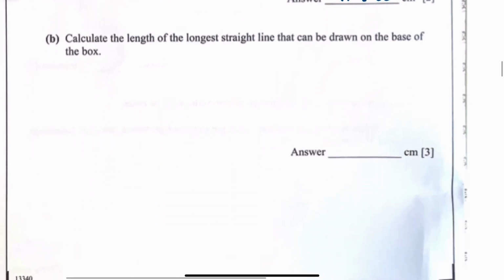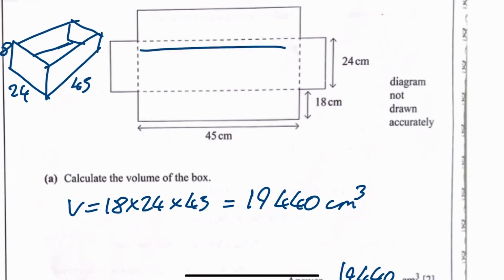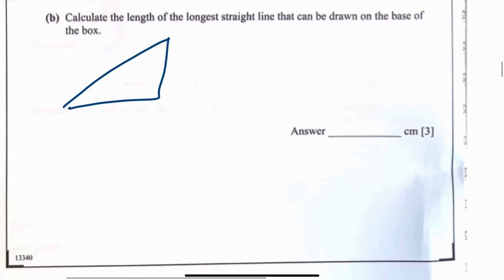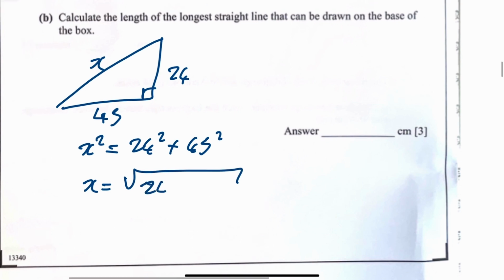Okay, it says calculate the length of the longest straight line that can be drawn on the base of the box. Now, this bit here becomes the base of the box. So if we just shade that in, that bit there is what the base of the box is going to be. And that's the longest line you could draw, which is from one diagonal to another. So if I just draw that out again here, that was 24 and that was 45, and this is what you're looking to get. So x squared is equal to 24 squared plus 45 squared. Use your calculator, that's just going to be the square root of 24 squared plus 45 squared, and if you do that out, you're going to get x is equal to 51. So 51 centimeters, and that's it.